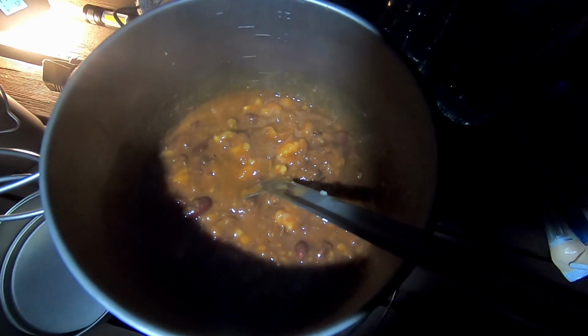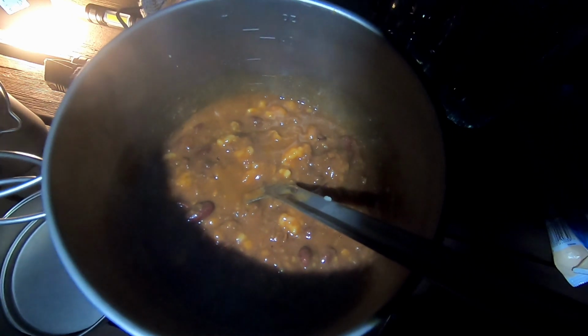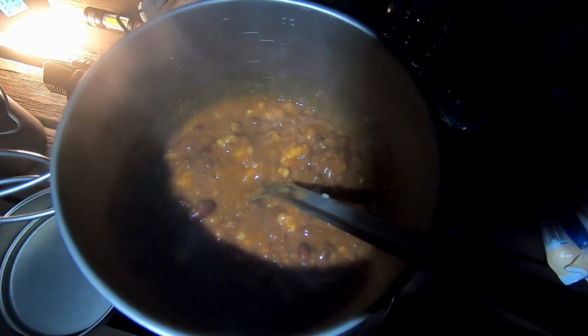So what I've done is I've mixed the mash in with the chili to create one of my famous chili slops. It might not look pretty, but it'll hit the spot.